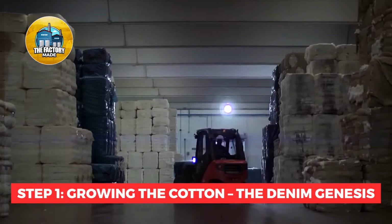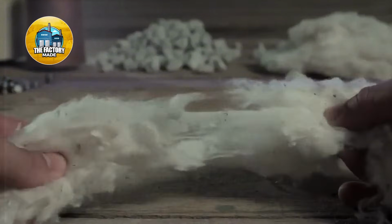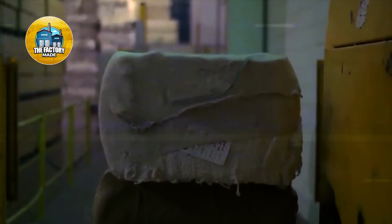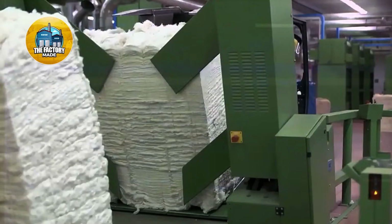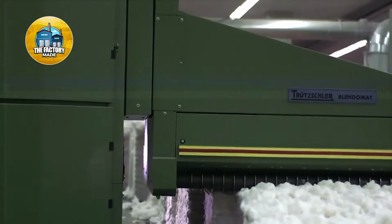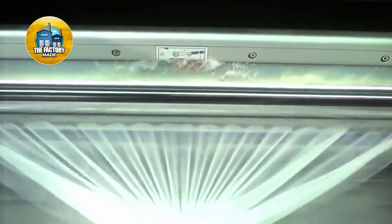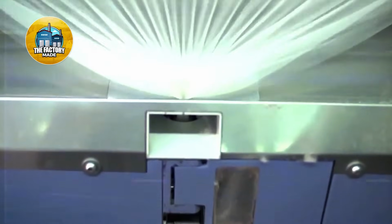Step 1. Growing the cotton, the denim genesis. Before we even touch the factory floor, the story of your jeans starts in a field. And no, it's not some mystical denim farm, it's cotton, the foundation of your favorite pants. Cotton plants are carefully cultivated in warm climates like the United States, India, or Pakistan, where they can bask in the sunshine. Once the cotton matures, it's harvested either by hand or with giant mechanical pickers that are like the transformers of the farming world. These machines roll through the fields, collecting fluffy white cotton balls at lightning speed.